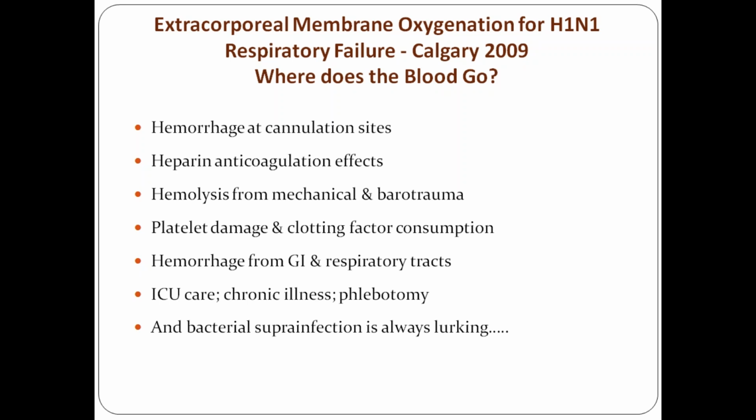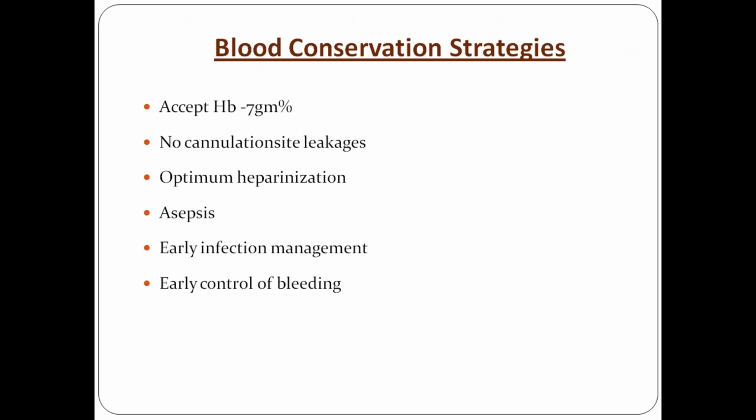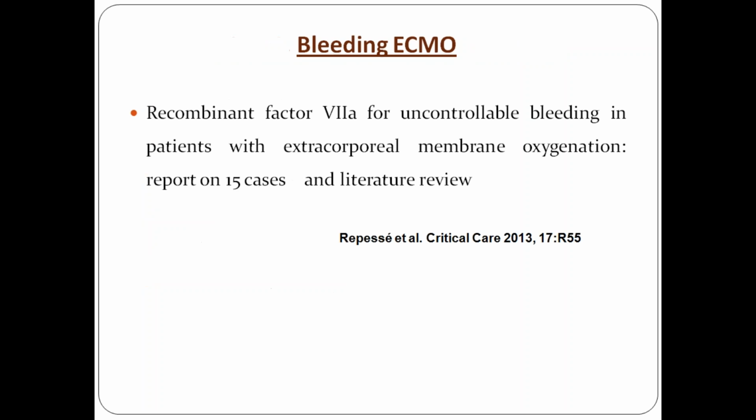Now these are the complications which happen, which already you must have been discussing today. And these are various blood conservation techniques which are available. You can cut down significantly your consumption of blood and blood products because that not only increases your morbidity and mortality, but also, as Dr. Pubani was saying, a substantial cost later on after you initiated the ECMO are the blood and blood products. So recombinant factor 7A also has been used, but again, it's an extremely expensive modality.